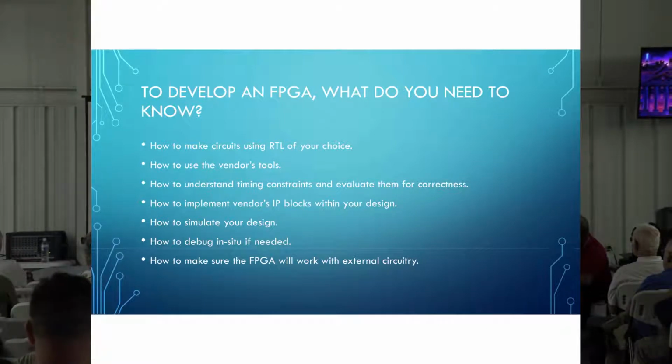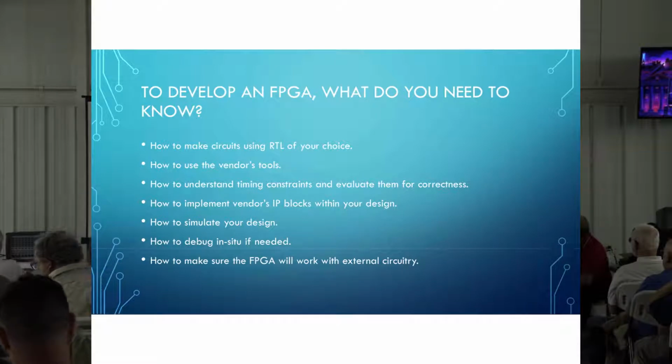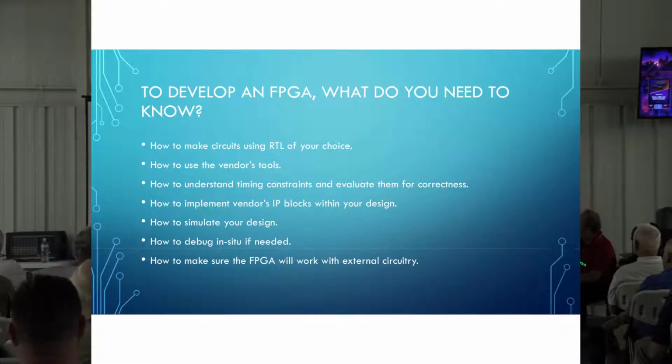You have to know how to use the vendor's tools, whether you're using Altera, now Intel, or Xilinx, now AMD, or Microchip, or the Lattice chips.